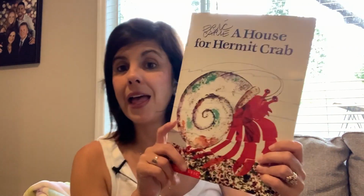And that's the end of A House for Hermit Crab. I wonder how he'll decorate his new home. If you were this hermit crab, how would you decorate your shell? Take a minute, if you can, draw me a picture. Send it to me on my email, and I'll celebrate the shells that you create for your hermit crab.